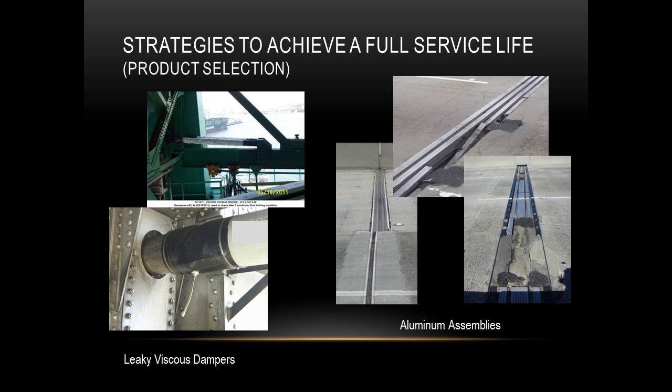So this is the Vincent Thomas Bridge. This is what we call a damper diaper. That's supposed to be funny. Our maintenance guys came up with this term damper diaper because when the dampers leak, they leak hydraulic fluid, and this happens to be over a parking lot, and so you start dripping hydraulic fluid onto cars, and they don't like it. So we put a diaper on it to catch all the fluid.